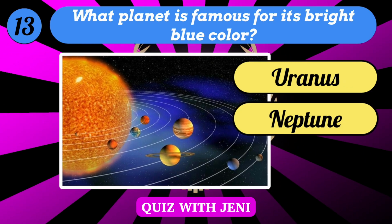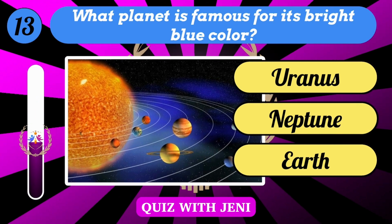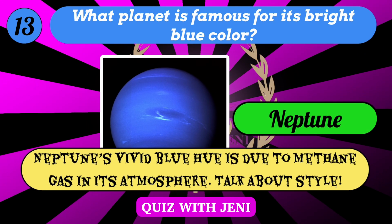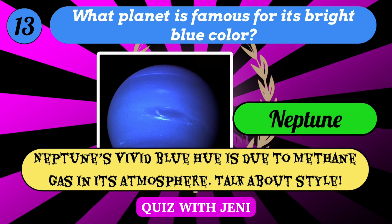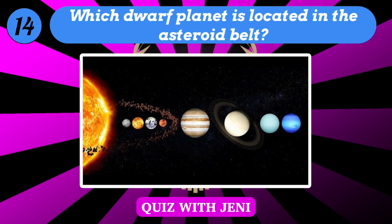Uranus, Neptune, Earth. Neptune. Neptune's vivid blue hue is due to methane gas in its atmosphere. Talk about style. Which dwarf planet is located in the asteroid belt?